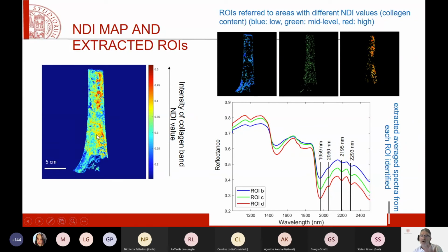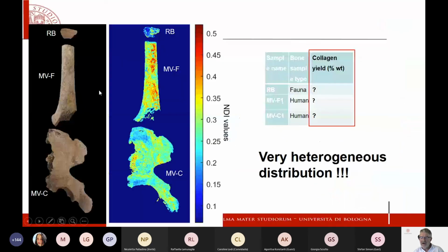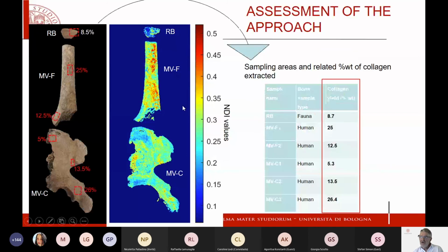And of course, this is important for those working in this field, because first of all, we know that collagen is still present, and now we can also select areas where the collagen is mostly present with higher content. But of course, as you have seen here, we have a very heterogeneous distribution. We don't know anything about the concentration of the collagen content.